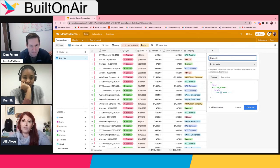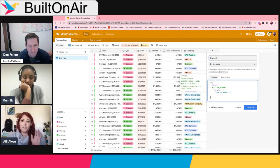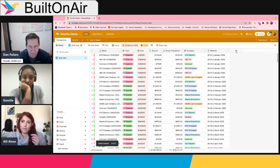And I'm going to name this month with a little gear in front of it. This is just my little symbol. I use gears all the time to remind myself and anybody else that might be in this space, hey, this field is important. It's integral to the workings of how something functions in this space, but you can ignore it. It can basically always stay hidden.